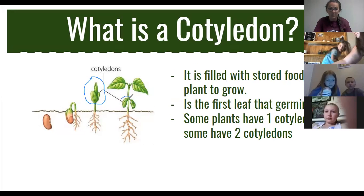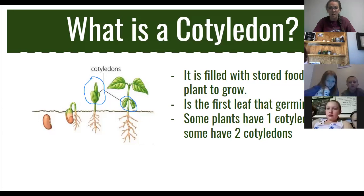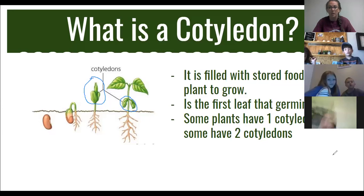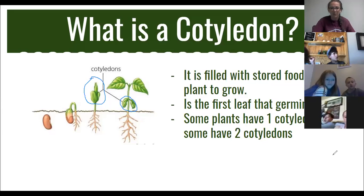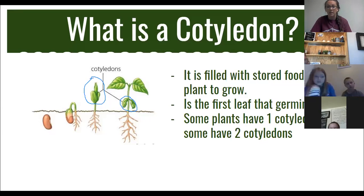I know some of you are growing a garden. Specifically, I should have taken pictures when I was out in my garden last night, but when a tomato plant starts off, you see the two little leaves that come out, and they look so cute and adorable, and you're all excited because your plant is growing. Then when the tomato plant continues to grow, those two little leaves stay down there on the bottom. Those are part of the cotyledon. Some plants have one cotyledon, and some plants have two cotyledons.